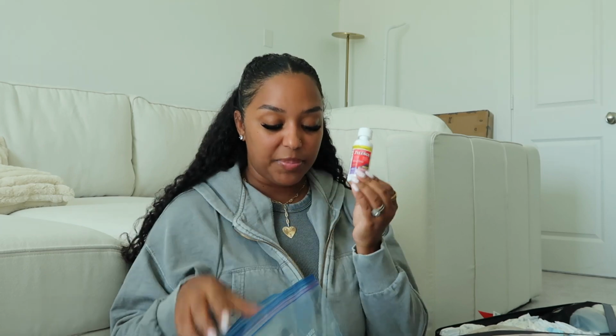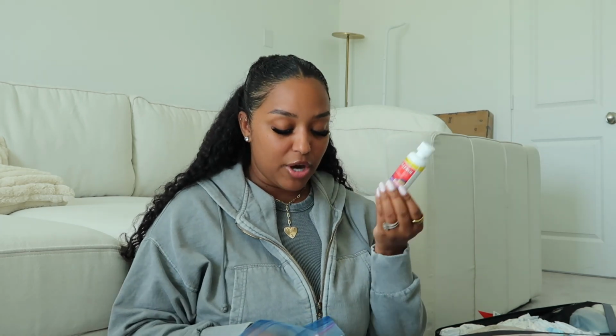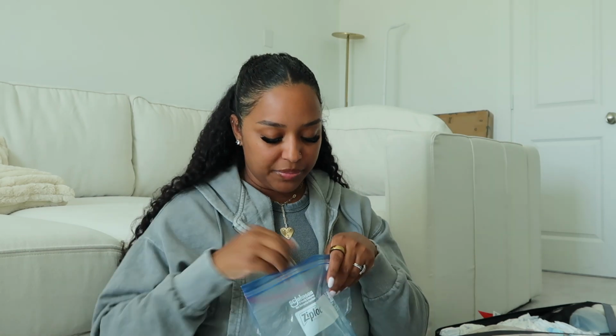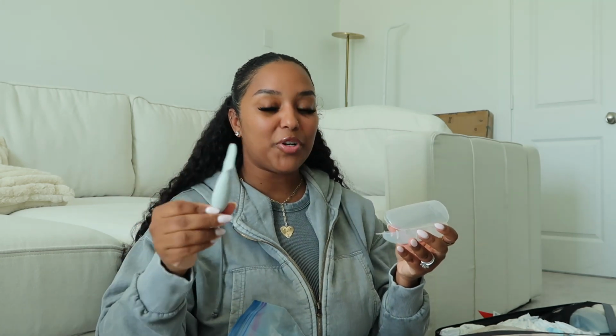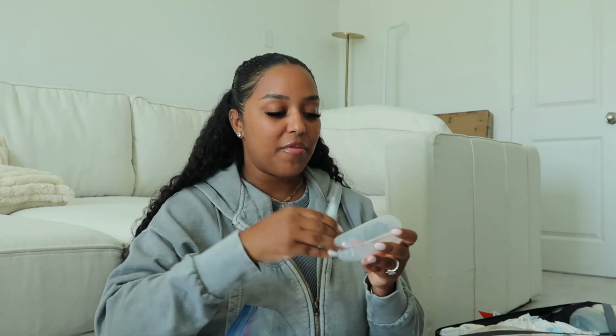We always travel with baby Tylenol, okay? You never know if your baby's gonna get uncomfortable, so traveling with baby Tylenol I just feel like is a must. This lotion into a little on-the-go bottle. We always have a comb. We also have a little baby butt spatula. This is just for putting on any Aquaphor or diaper cream so you don't have to get your hands dirty. We have one of those.